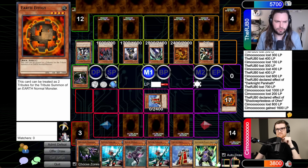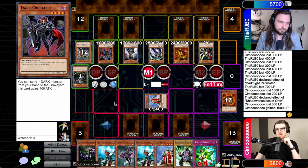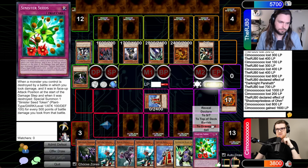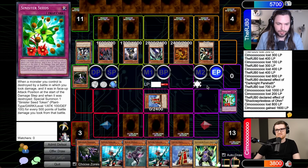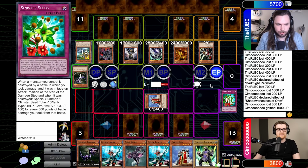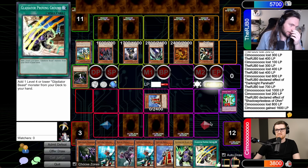Let's normal summon a Dark Crusader. Sure. Pass. Okay, I'll draw. I will pass. I'll ditch Sinister Seeds. Draw for turn. Oh, shit. You draw it? I didn't draw that thing, but I drew something that's not bad. Okay. I am going to make the patience play because the patience play is better if it works, and I don't think you can do anything about it before I get within the range.